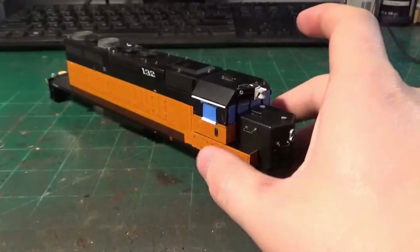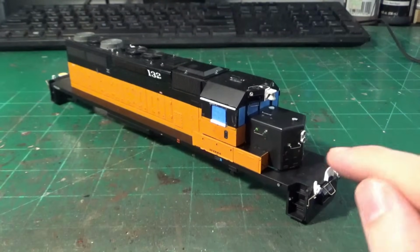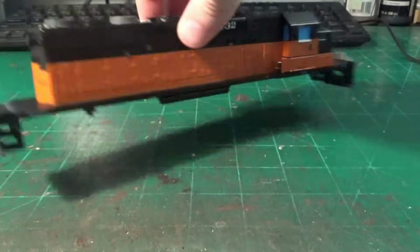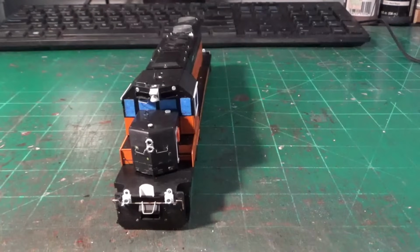So you can see I've already mashed up the cab, but there's going to be a lot more work to do. I'm going to have to scratch build the handrails on the front, modify the handrails on the sides, modify the stanchions on the sides as well for the hood, and then the end stanchions as well, because the GMD stanchions are a lot crazier than the American stanchions. So I'm going to have to change all that. But this one's coming along here.